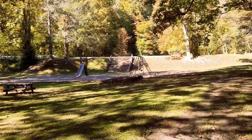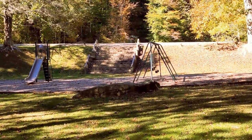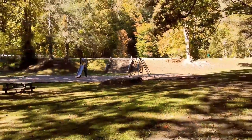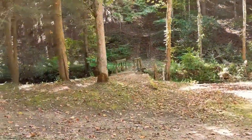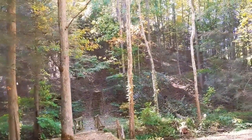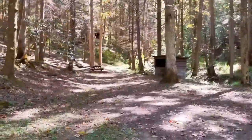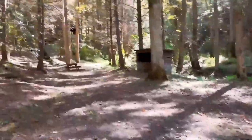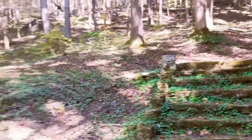Look at those stairs. Let's zoom in. Look at that. Stone, wood, beautiful. But there's the swing sets and stuff. And there's a trail here. You can go across this little bridge up there, and then there's a trail that goes out that way. It's pretty cool too, but this is what's interesting. I mean, look at this stuff. Tell me that doesn't look like Mayan ruins or something.